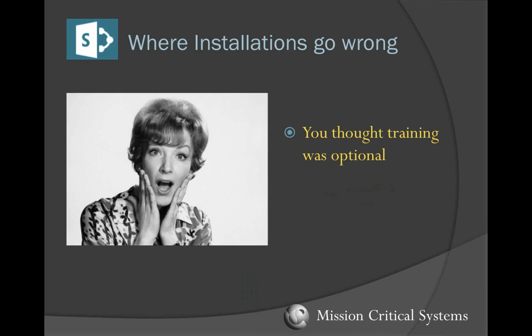So another place where installations go wrong is that you thought training was optional. A lot of companies go, oh, we'll put it up, we'll figure it out, we'll have them go online and search some things. I talk to clients all the time that never got training. They hate SharePoint. That's all I hear is how awful SharePoint is, how tough it is to use, how I don't like it. I talk to clients that get training and they love SharePoint because they know all the cool things it can do.